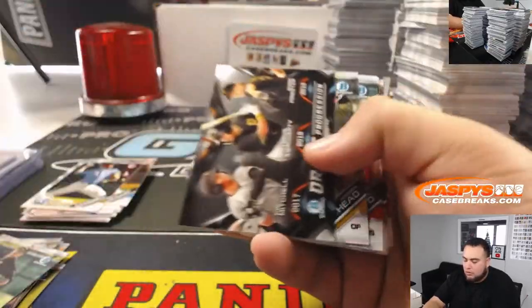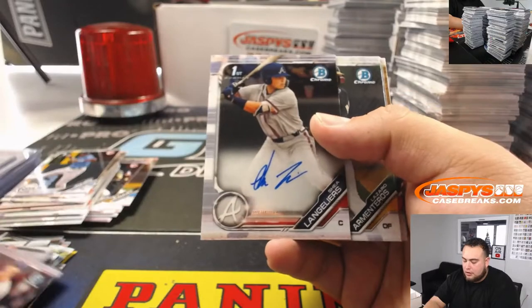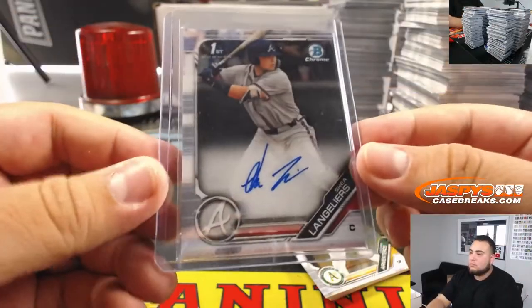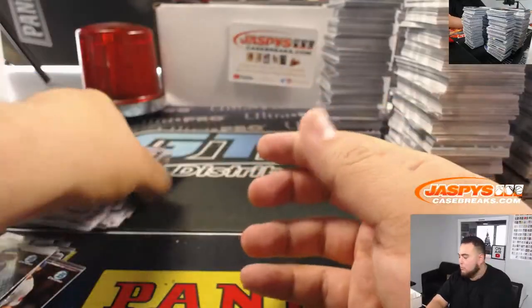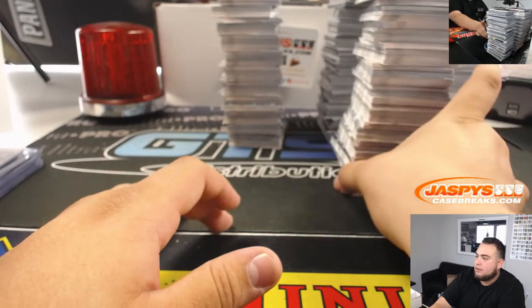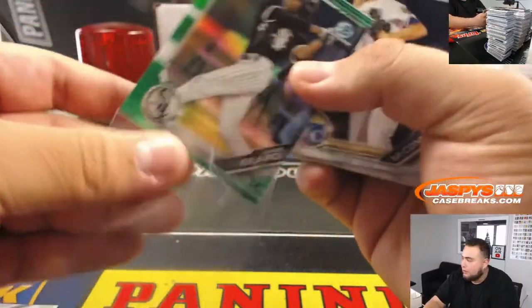Wilson. And there's our third auto for the Braves, Shea. Langliers. All right, let's go to the next box right here. Let's actually move some of these right into the photo, into the frame. Beard, $2.99 for the White Sox.